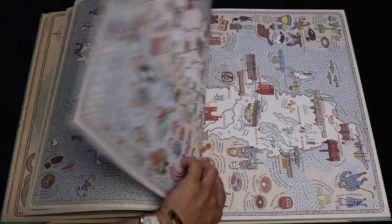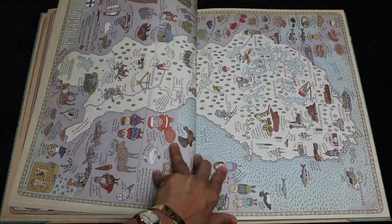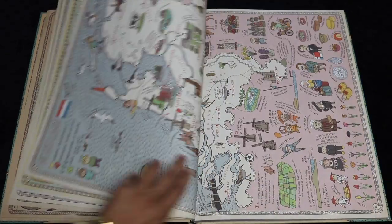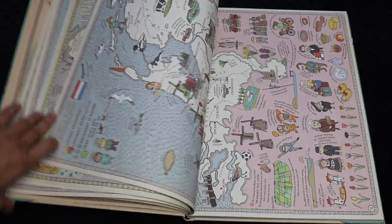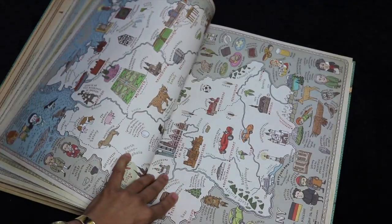They have the traditional costumes here. Really such a beautiful, beautiful book. They also have the flag, if you can see up there where it says the country name. Let me see if I can find. So like here they have the Netherlands flag. And I was just enchanted by this book.